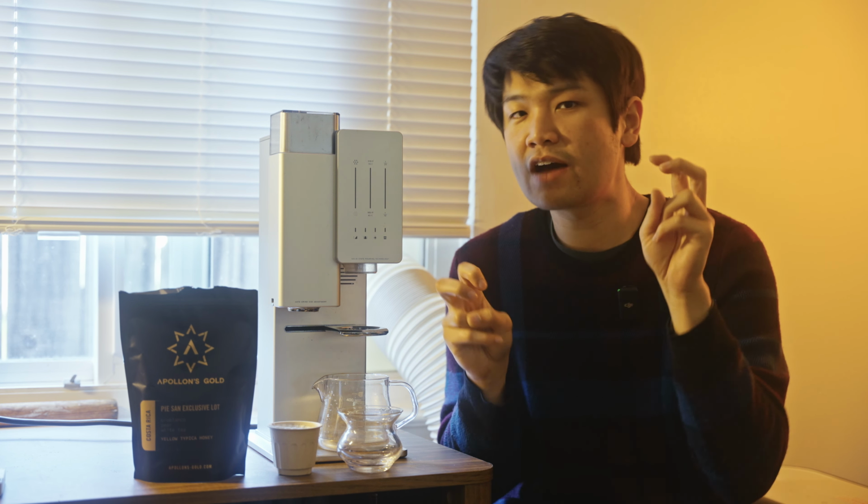So Apollon's Gold out of Tokyo, Japan, amazing coffee roaster. Personally, one of my favorites, and the really unique thing with Apollon's Gold is they have a very distinctive style. I would say that if you've never tasted quote-unquote hyper light coffee or an ultra light coffee, this is going to be one of those experiences. They really recommend you let this coffee rest 45 to 70 days, although personally I found great results with this coffee around day 45 to 50-ish.